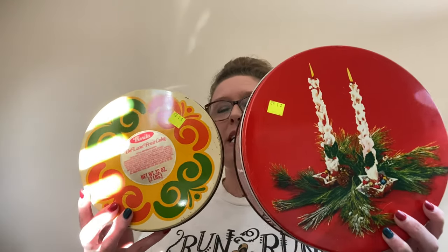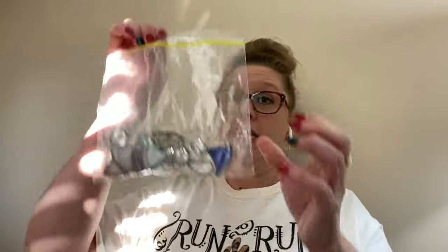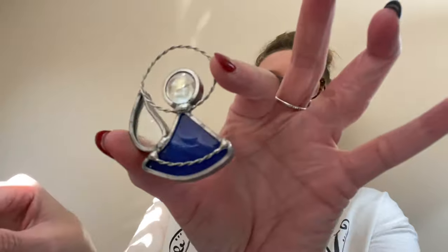So you can kind of see the two sizes of these two tins. And then the other things that I got were all Christmas ornaments. The first thing that I picked up were these, and my mom says she doesn't know if those are going to be able to go home with me or if she's going to keep them, but they're little stained glass angels. They look like this right here.